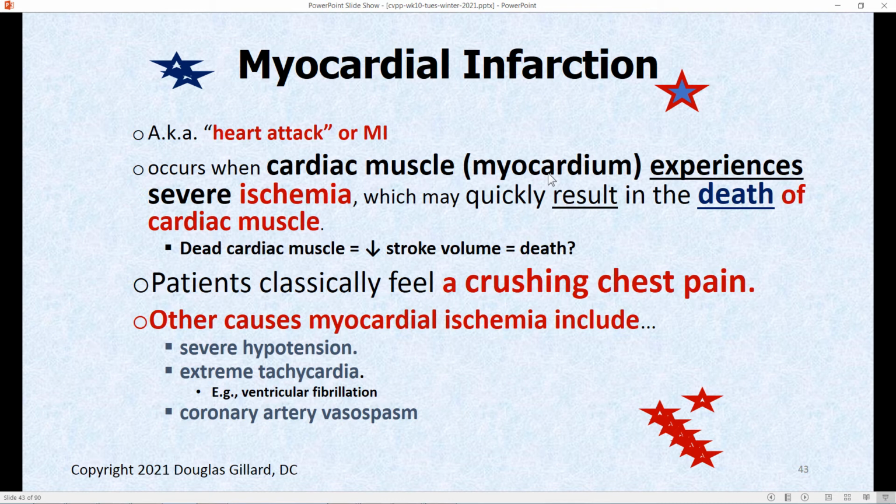So it's usually caused by atherosclerosis of the coronary arteries. So you get clogged up pipes and your heart can't get enough blood because the pipes are clogged.